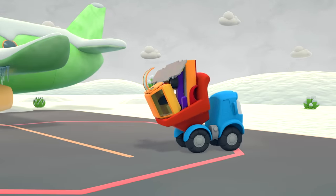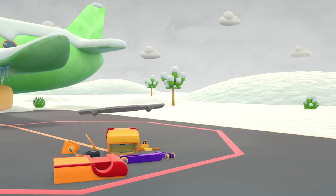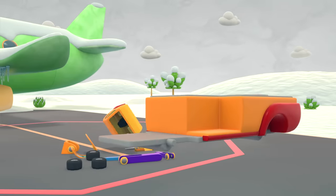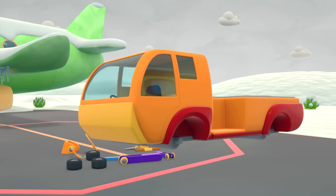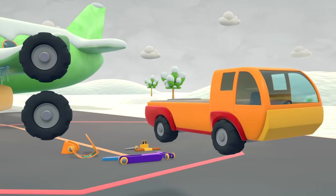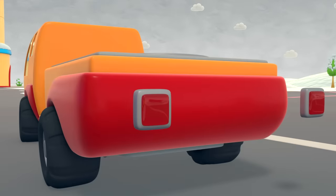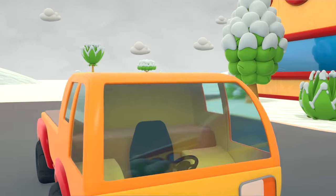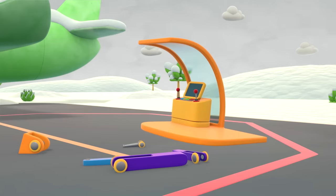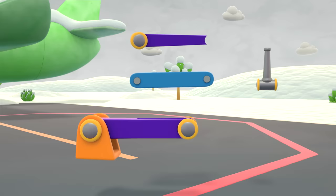These are the parts for a new vehicle. A de-icing machine. A de-icing machine? How interesting. The chassis. An orange platform. The cabin. The wheels. The brake lights. The headlights. The flashing light. The control panel. The cannon, which will spray the antifreeze.